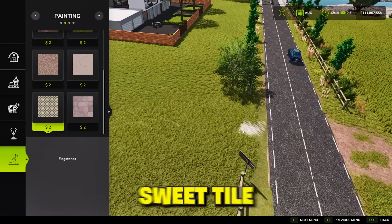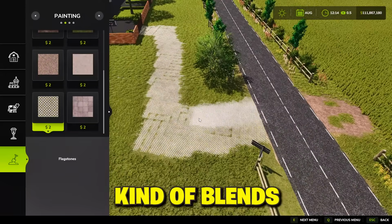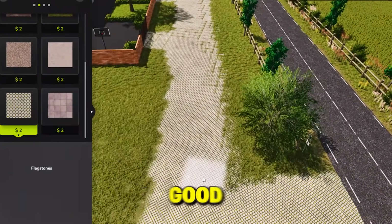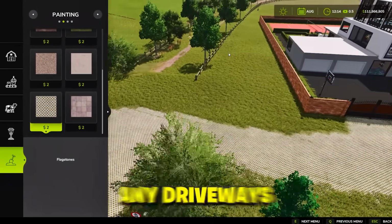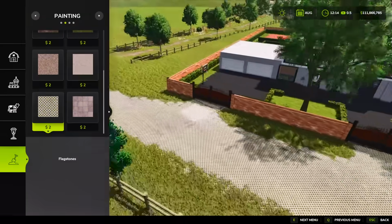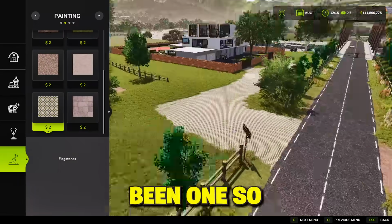This is actually a pretty sweet tile. I don't think we've done anything like this at our other mansion. So as you can see, it kind of blends in with the lawn a little bit, which is nice. Kind of lets some natural flow through the property. You know, you got a nice good look to it. So all right, that looks sweet. I think coming on an angle, we don't need any driveways over here or anything. So as long as it lines up with our double gates, we have 2 gates at this property. I think we've had 1 at another one, but never had 2 gates at our mansions. It's always been 1. So all right, that looks good, guys.